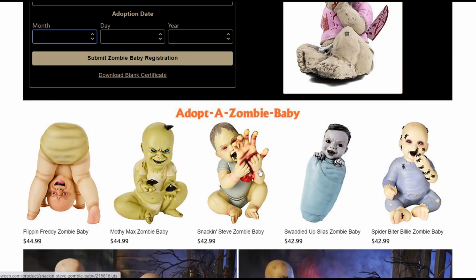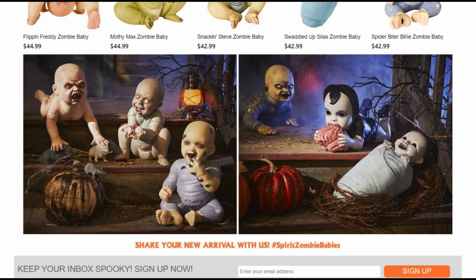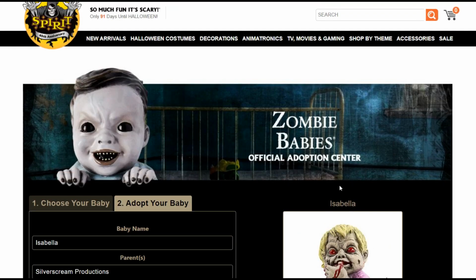So if we keep scrolling down here, again, another Adopt a Zombie Baby showing a nice little lineup. Now, of course, these are more newer babies here. And then you can come down again, and they have some nice footage here, and it says share your new arrival with us with hashtag Spirit Zombie Babies. So overall, this site, again, it's not its own separate website like the original Zombie Baby websites were, but this right here is fantastic to me. I'm so happy that Spirit is doing this.